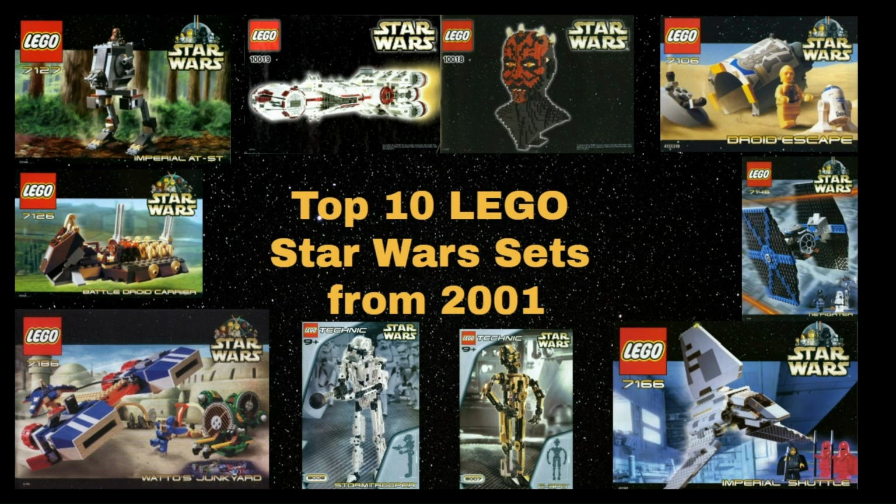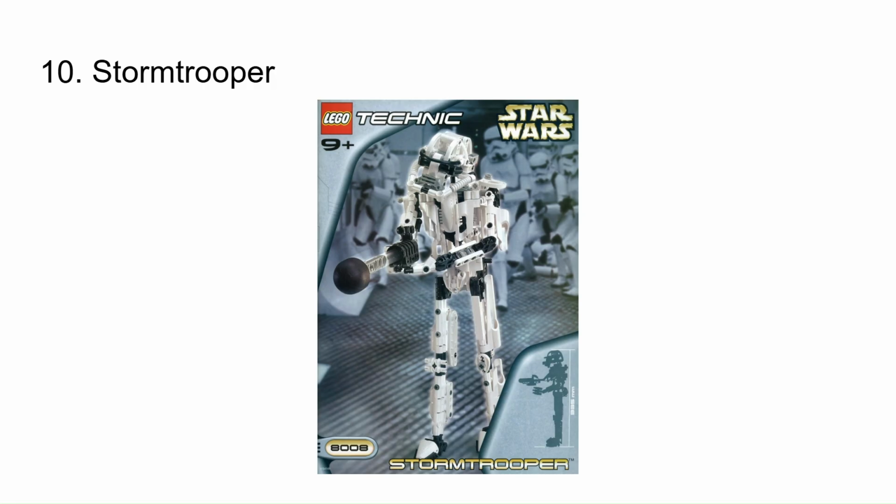And one of these, the Ultimate Collector Series ones, I would say was more play scale than Ultimate Collector Series. We'll get right into it. So starting off, the bottom 2 are the Technic sets. So first, starting off with the Stormtrooper.